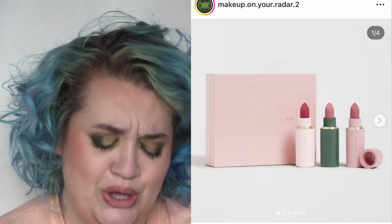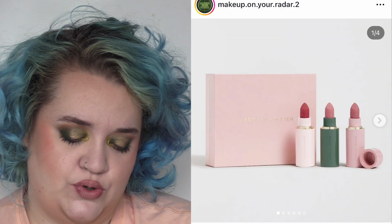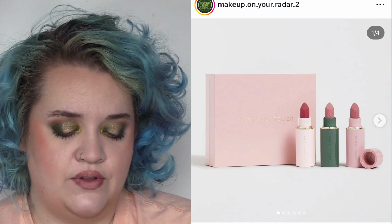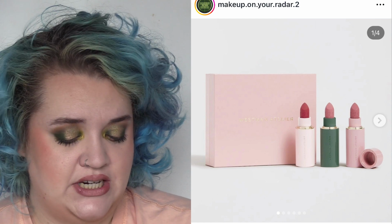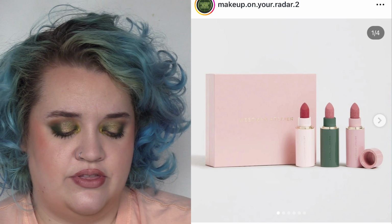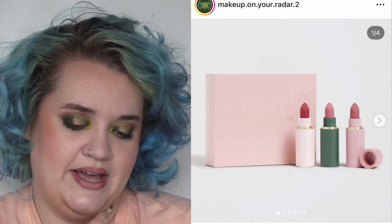Okay, Westman Atelier, beautiful lipsticks. These are the Lip Suede Matte Lipstick Trio for 2024. It's got Jerev, a blushy nude, Fluffy, a nude rose, and Dash, a ruby red. £150, which I didn't think was bad for three Westman Atelier lipsticks. I love the pink, the green, and the white packaging. I think it's stunning. Not going to buy it, but very pretty.